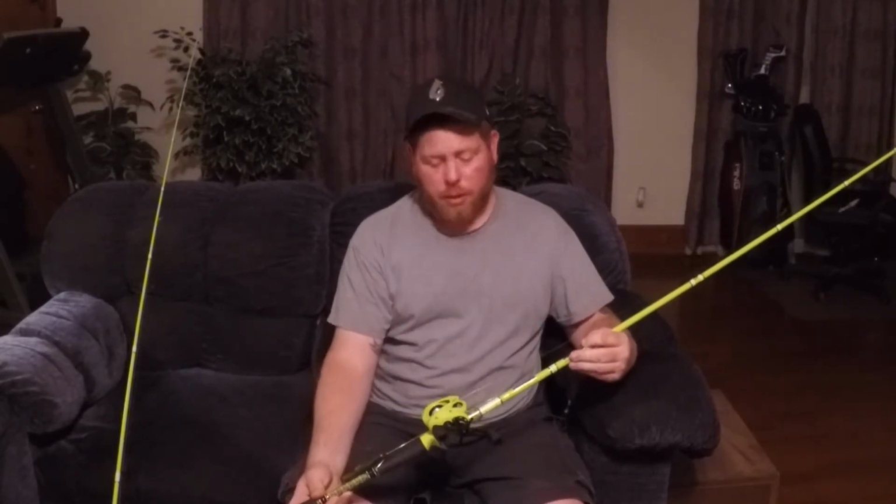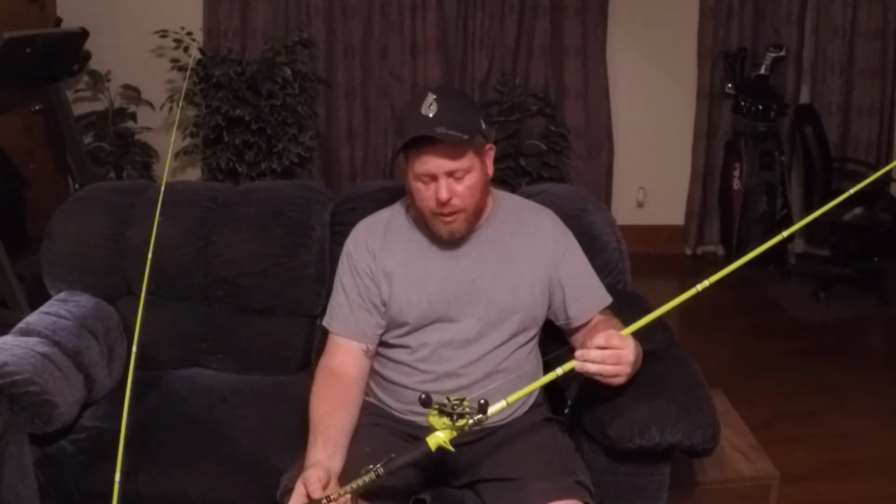I've had Lew's, didn't like them. I had Daiwa, didn't like it. Not knocking them, I just didn't like them. They weren't for me. But this Enigma, especially this one, oh man, what can I say? This rod right here, I punished this rod, and it takes a licking and keeps on ticking.